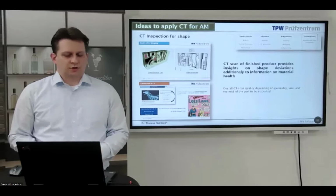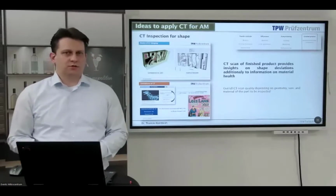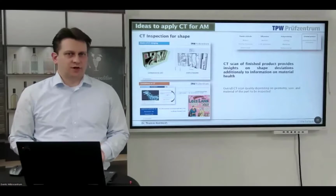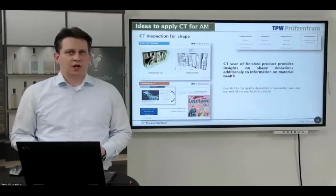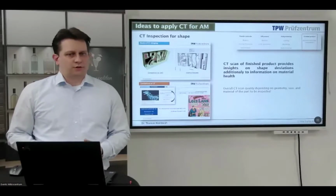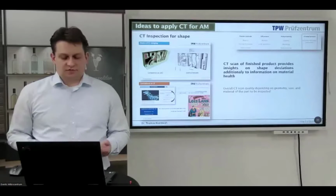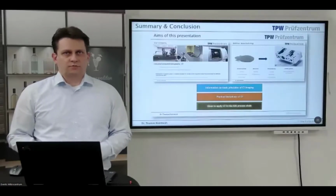And then, of course, if you look at the last step of the AM process chain, you can do a CT scan of the finished product, and then you can do the measurements, compare against the CAD file, and look for the quality of the final post-processing, and so on.